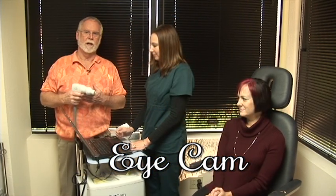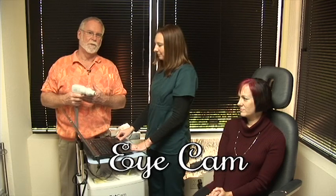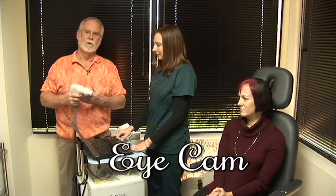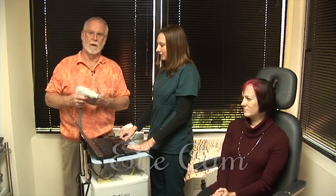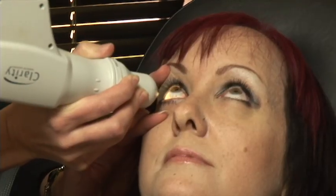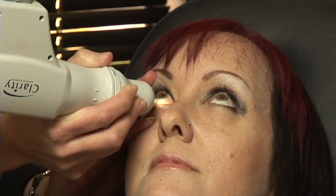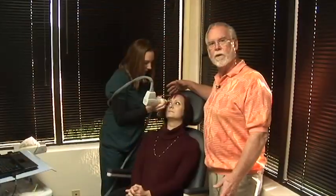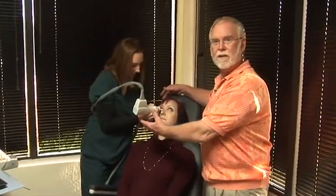This is also newer technology, originally developed for hospital use to look at the retina on a baby. It was designed to evaluate shaken baby syndrome, where there's actual damage to the back of the eye secondary to trauma. What we're doing now is simply taking this handheld camera and holding it close to the area of the eye that we want to monitor. It's easy on the patient, it's fast, and it's just very productive as far as establishing a permanent record.